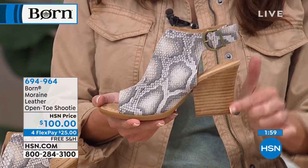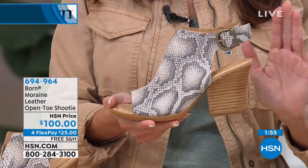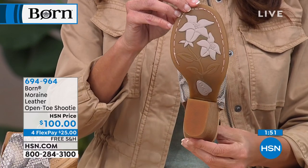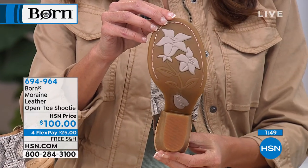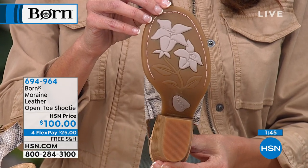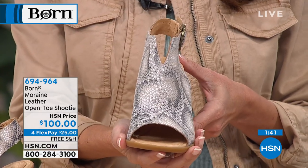Well, now what we do is we mimic that look, and I just love it. I think it adds a lot of elegance and class to it, but a lot of stability on the 3 inches. I'm going to flip it over so that you can see and appreciate the design underneath, that gorgeous lily that is in a contrast white color against the natural rubber outsole. So this again is the white snake.